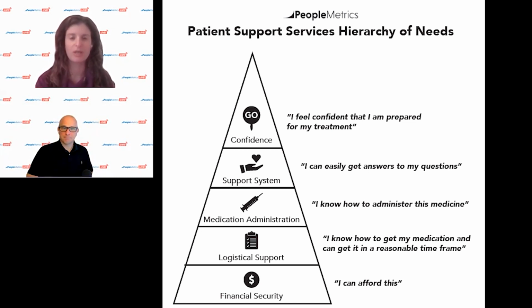And so some clients have decided not to include open-ended comments, but others really want to gather that rich feedback, want to hear what their patients have to say, and are willing to put the adverse event reporting in place in order to do so.